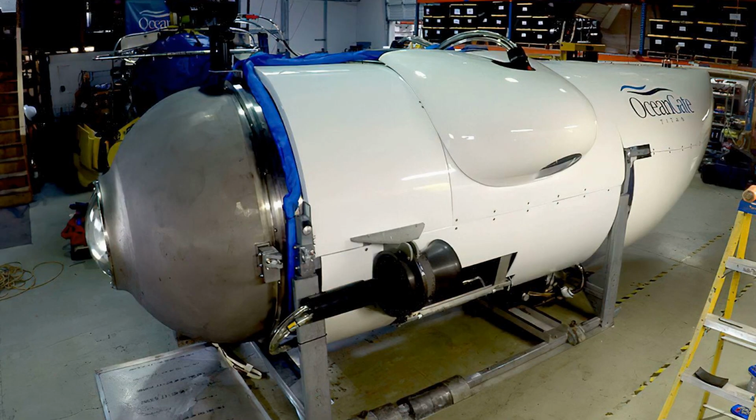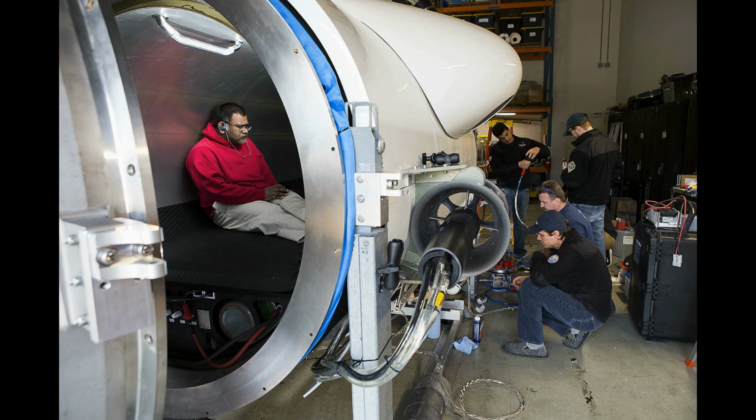Shahzada is vice chairman of Pakistani conglomerate Engro Corp, which has a mix of industrial interests including fertilizers, textiles, and food. The Titan itself is a fairly basic design. It's basically a carbon fiber tube with 5-inch thick walls, sealed off on either end by titanium end caps. There's one way into the tube and one way out by unbolting the 17 bolts on one of the ends, which can only be unbolted from the outside.